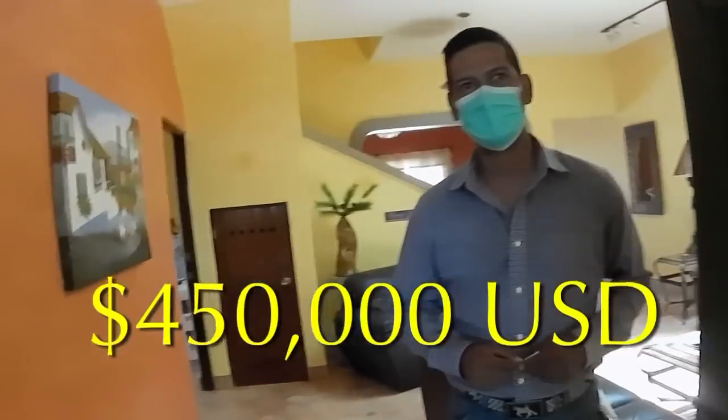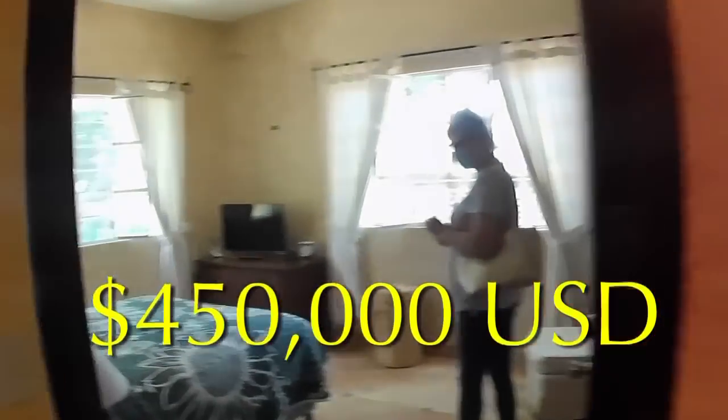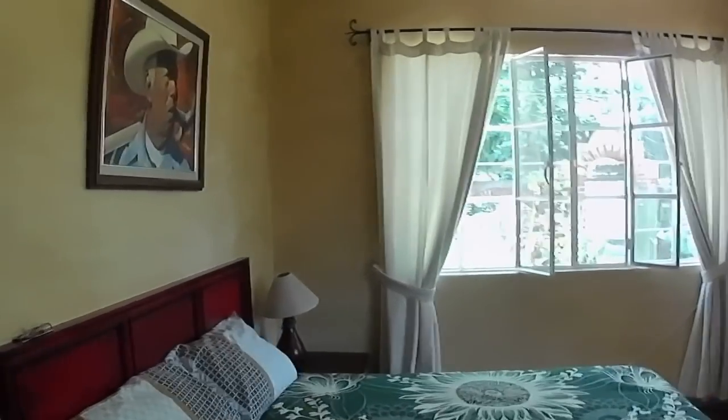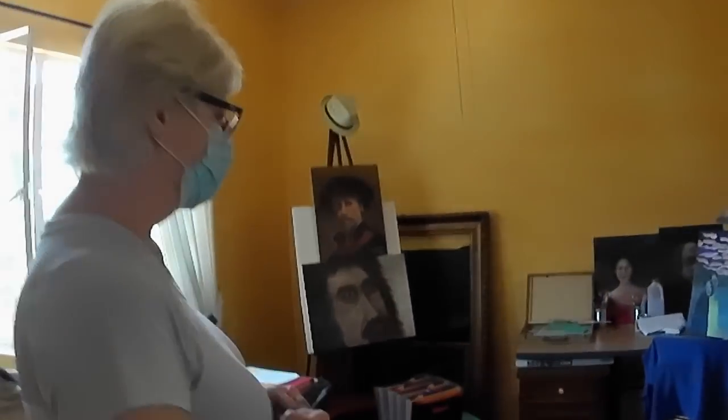Oh, ¿cuánto es? 450. Yeah, 450. Okay, this is the first bedroom. And this is the bathroom with the studio. But if you want, you can use this as a big closet. Do you have many clothes?